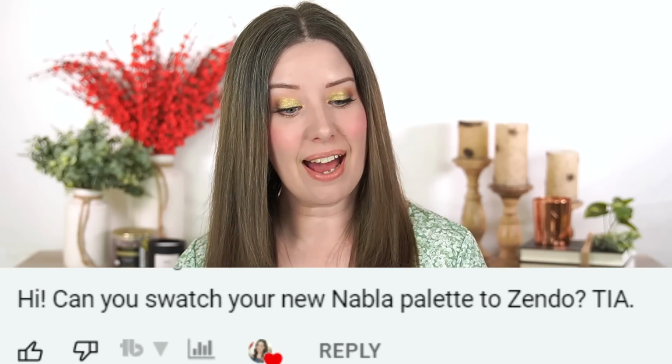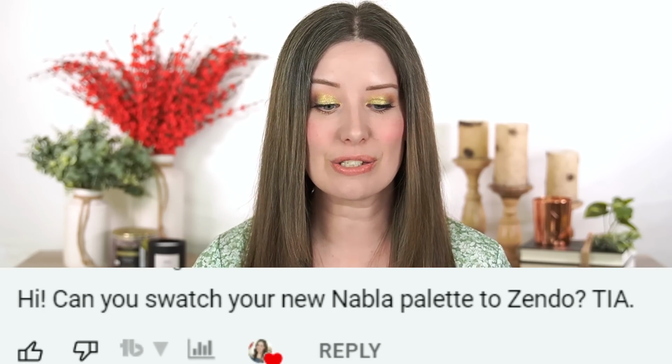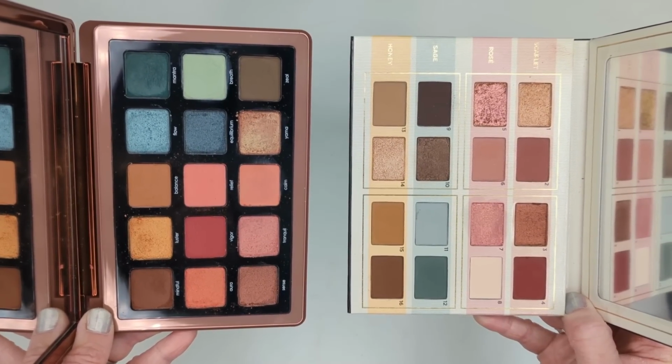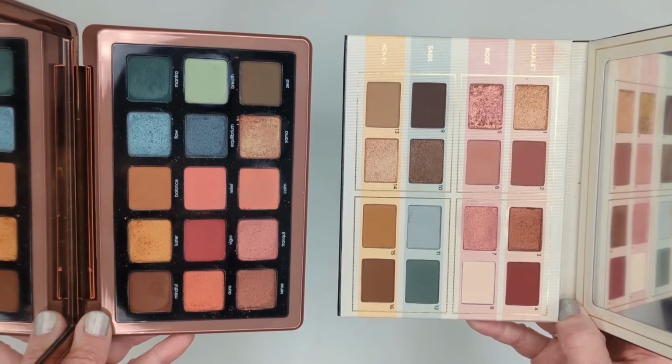The next question says, hi, can you swatch your new NABLA palette to ZENDO? Thanks in advance. So yeah, I had recently talked about the NABLA Read My Mind palette in my last video, and I didn't, again, even think about it being close to the Natasha Denona ZENDO, but you guys have such a good eye for dupes. And looking at them in the pan, yeah, I mean, you have a lot of the rosy shades, you have some browns and neutrals, and also those kind of sagey green teal colors.